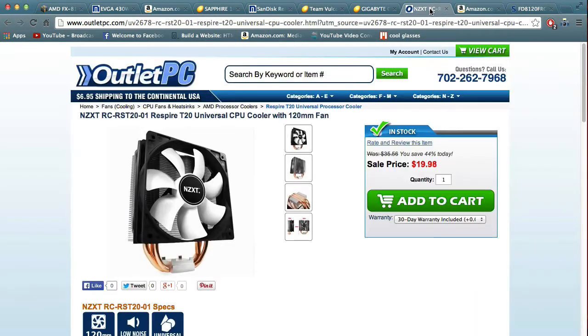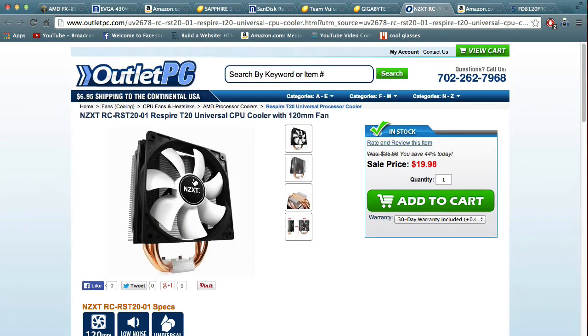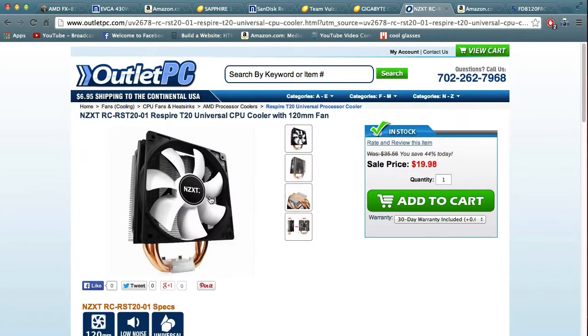Now the next thing is our computer CPU fan. Now the reason I didn't get the FX 8300 is because I will be overclocking it. Now this overclock will probably go up to 4.5 gigahertz on this one air cooling processor. As you can see, it is 124 millimeters wide, 65 millimeters long, not including the fan, just the heatsink, and 160 millimeters tall. Now this will fit perfectly in our case, and it'll have no problems at all.